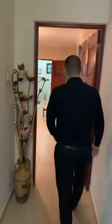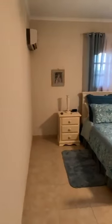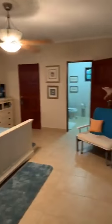And then over here you have the master bedroom. This is a large bedroom. Also has its own bathroom.